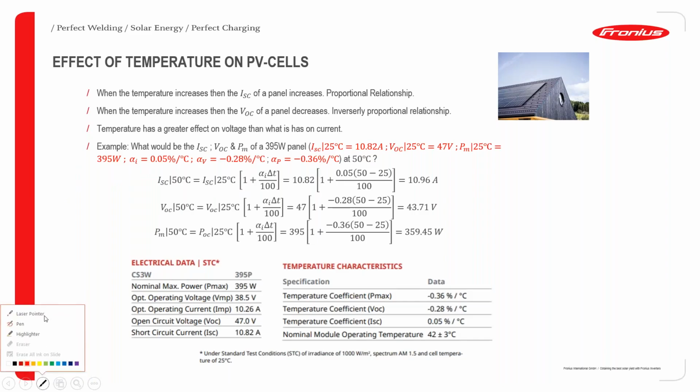current of your panel also increases. And this is represented as a proportional relationship. When the temperature increases, the open circuit voltage of a panel decreases, and this is an inversely proportional relationship. What's important to note is that temperature has a greater effect on voltage than it does on current.